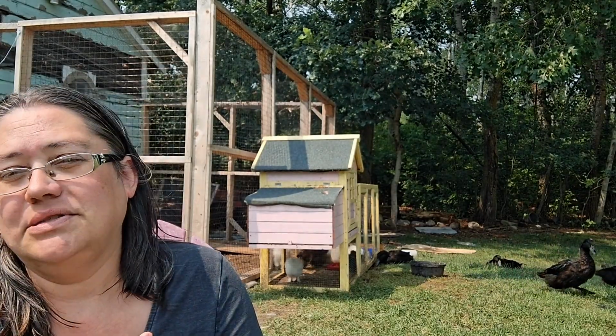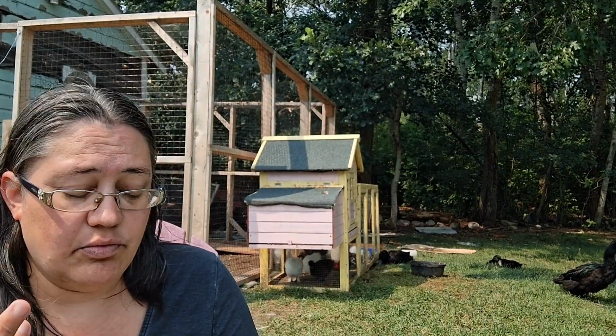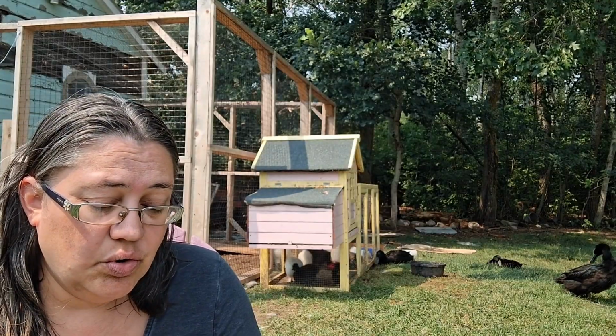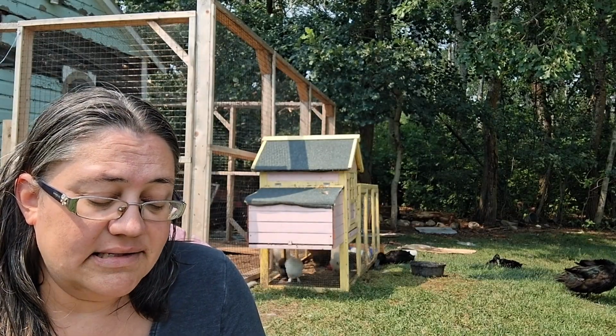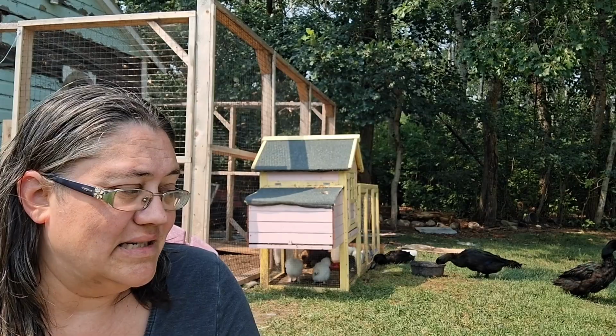You want clean towels and spare bedding in case you suddenly have to strip the entire coop and get rid of the bedding because that's your problem. You want some activated charcoal in case the problem is they ingested something bad, they ate something poisonous, because having all these things ready means you're not scrambling when your ducks need you.